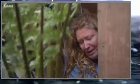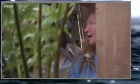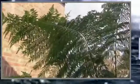Let's get as many people into the smallest place. Don't tread on the soil. Well, I can't not tread on it, unfortunately. Perfect, look at that. Look at that wall. I say change now, yeah.